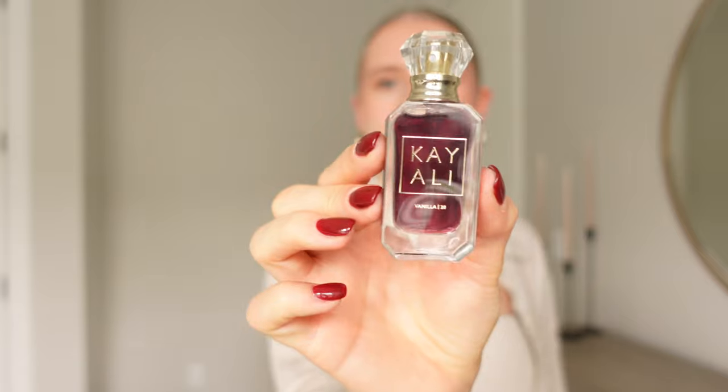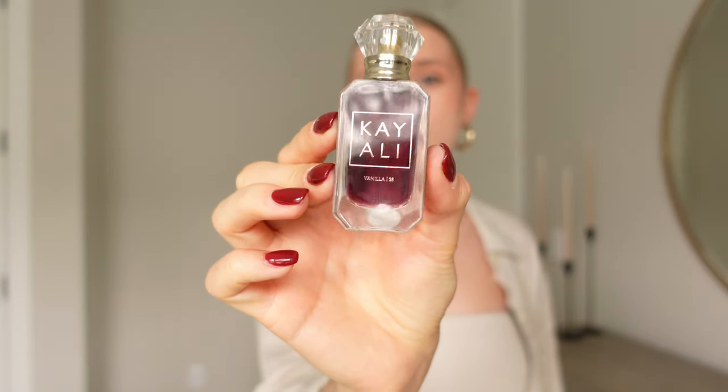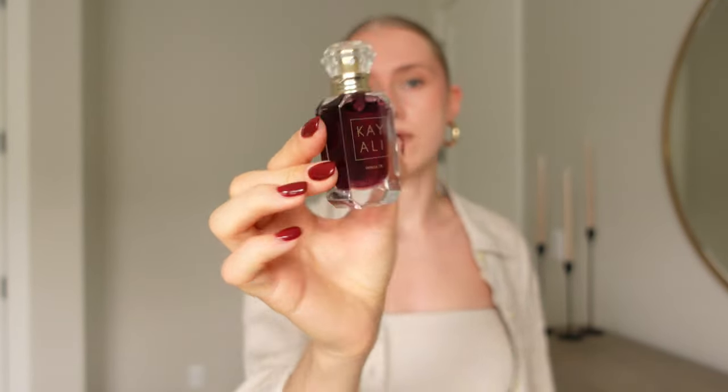I really like it. And I love how it comes in these little travel sizes as well. It's pretty affordable. Pretty affordable fragrance. This was $25, I believe, and then the bigger bottles are like $75 and like $100, so pretty affordable for a fragrance from Sephora, you know. Really like it. You should check it out.